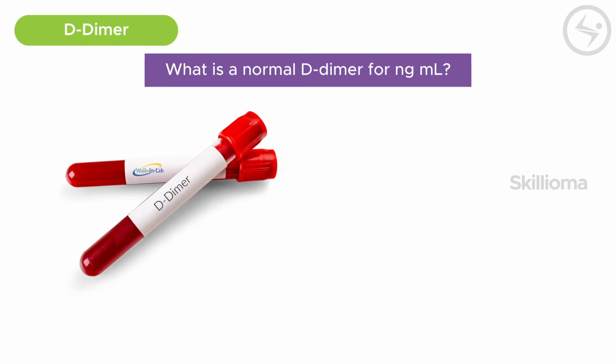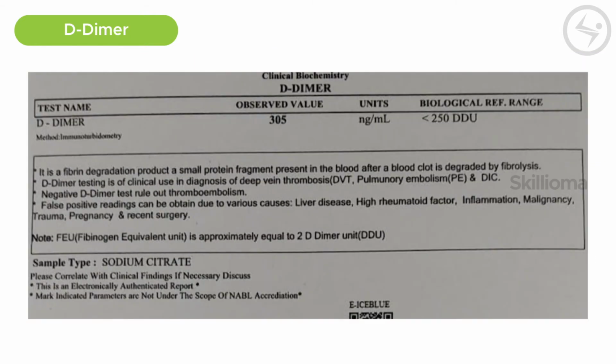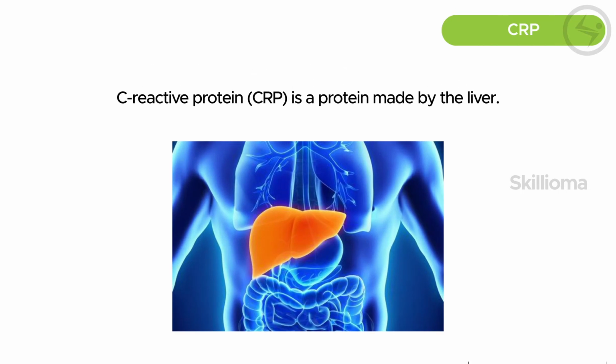The normal D-dimer range is 250 ng per ml or 0.4 mcg per ml. In this example report, you can see the elevated D-dimer number. CRP, C-reactive protein, is a protein made by the liver.